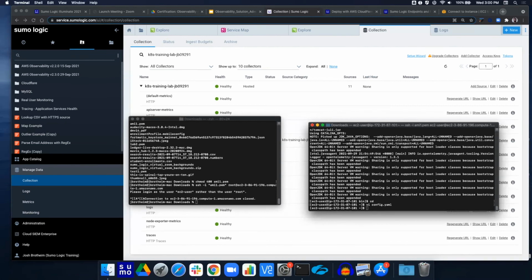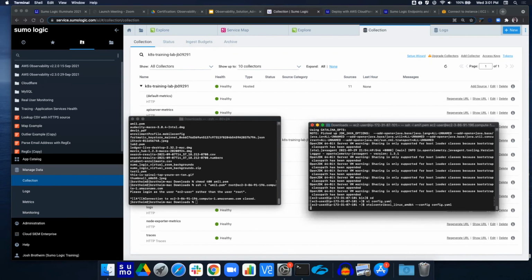And what we're going to do is go to step 3, step 6, which the verbiage is kind of confusing. So step 3, Roman numerals, step 6, Arabic numbers. In step 6, we want to start the collector using our configuration file. So I'm going to copy this portion that ends with config.yaml and paste it in and hit enter. It's going to do its magic.